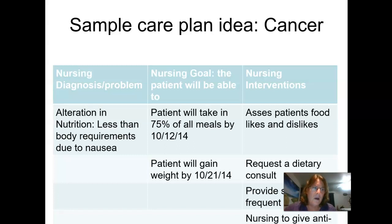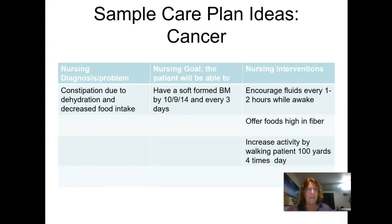When do you think they can be accomplished by? When do you think that this is going to happen by? So what am I going to need to do? What nursing interventions, what plan of care do we need to implement to have this happen? So we can assess the patient's food likes and dislikes. We can request a dietary consult. We can provide small, frequent meals. Or nursing may give an antiemetic, which is an anti-nausea pill, prior to eating. Now, not all of these are going to be done by the CNA, but this is where we are going to be helping.